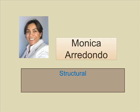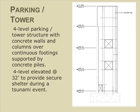As part of the solution to reconstruct Kesennuma, and in order to make it a city that can withstand a tsunami similar to the one that occurred in 2011, our team developed the idea of constructing elevated safety towers where people can evacuate to in the event of a tsunami. These towers are elevated by 32 feet. The first 3 levels will perform as a parking garage, and the 4th level will be the evacuation tower. These structures will be constructed out of concrete floors over concrete beams and columns.